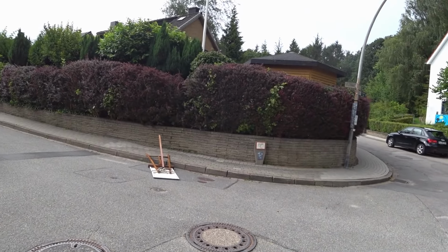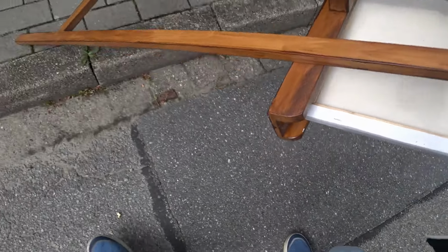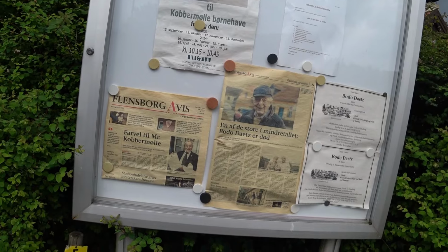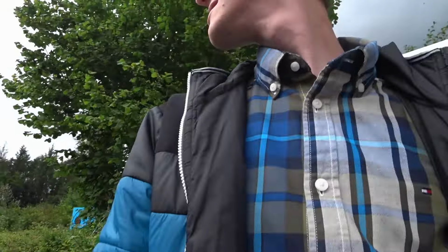Oh no. I will fix it, although how long will it hold? Man, this will fall over again, I know it. All Danish. So, interesting. Let's see where I am.